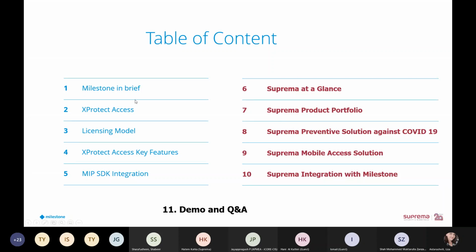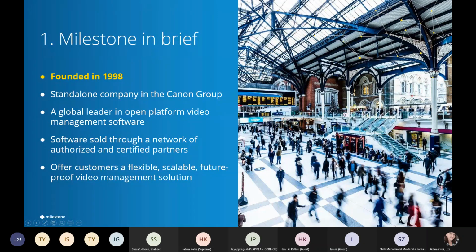So Milestone will have the brief about Milestone, then XProtect Access, licensing model, XProtect Access key features, then the MIP SDK integration. From Suprema, we are going to give a quick introduction of Suprema. Then we are going to explore quickly the portfolio, and then what Suprema has done to prevent COVID-19. And we have also a new solution, which is mobile card. And then I'm going to discuss with you what are the output of this integration and features between Milestone and Suprema. So please welcome my colleague Shibil.